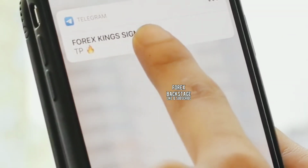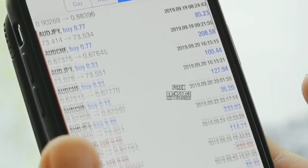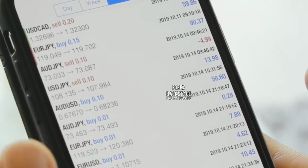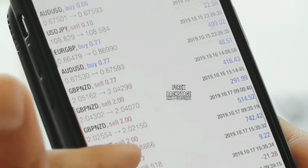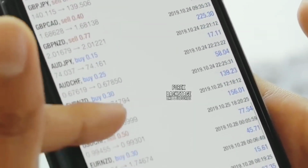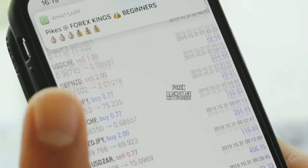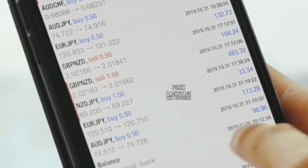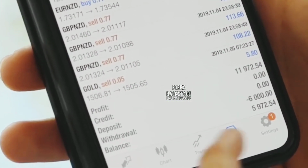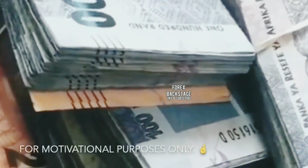Oh, just hit take profit. Forex King signals take profit. Gold sell, we killed it. Withdrawal $6,000. Profit $11,000.